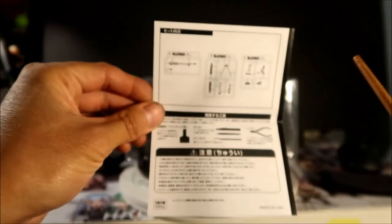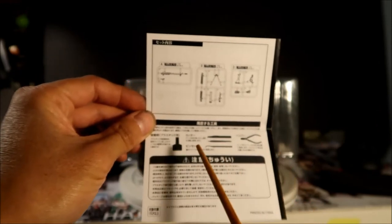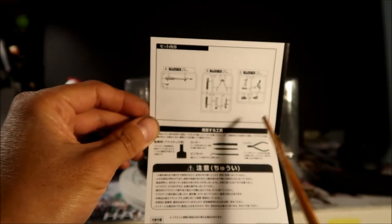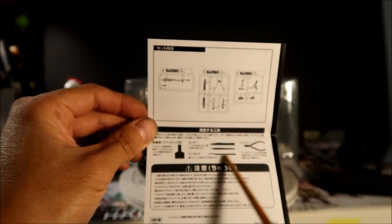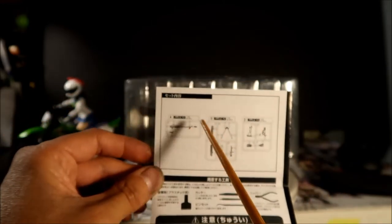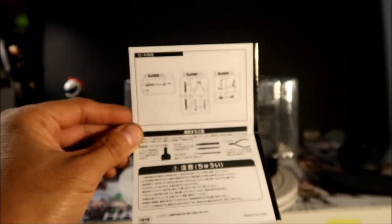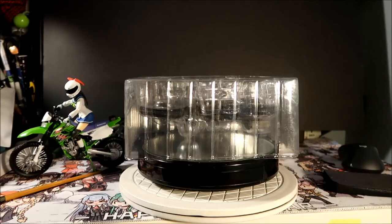Okay, and these are the tools you need to construct it: glue, a small knife and a big knife, and tweezers and nippers. And this is what you get. I already went over all the sprues and stuff. So that's the instructions for the Type 89 rifle. Okay, let's continue unboxing.